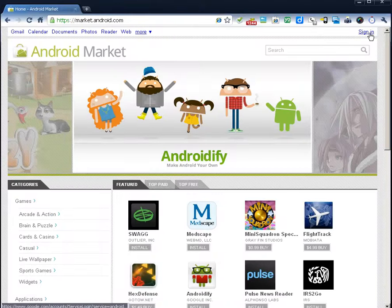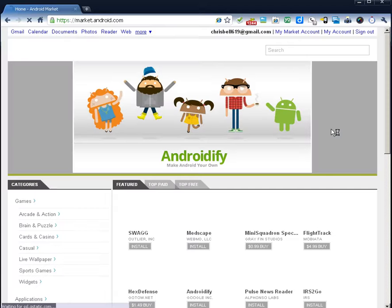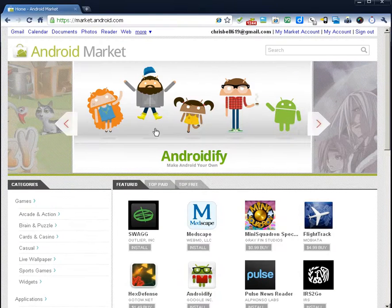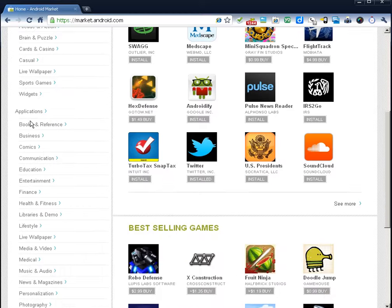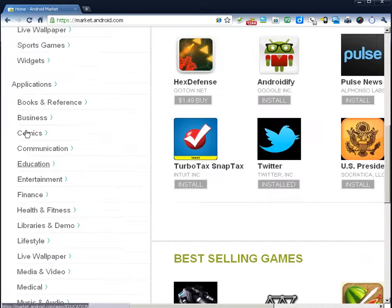If you click Sign In, and you sign in with your account that is associated with your Android phone, it'll instantly tell you what you have installed. So we'll take a look at that really quickly. There's a bunch of categories, obviously gaming being big, but other applications that we'll explore at a later time are on these categories here. But specifically right now, I'll just focus on the education category.